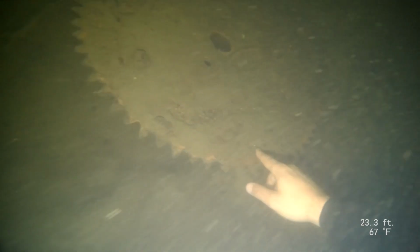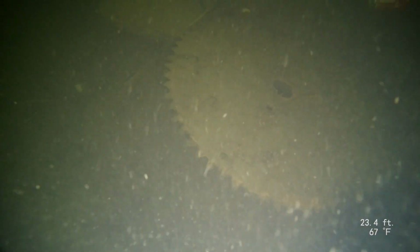Oh, look at that. You know, I found 2 other saw blades in here already. Not today, but on previous days. So this is the 3rd saw blade I found in here. In fact, I like that so much, let's go ahead and just float that up right now, so we don't lose it.